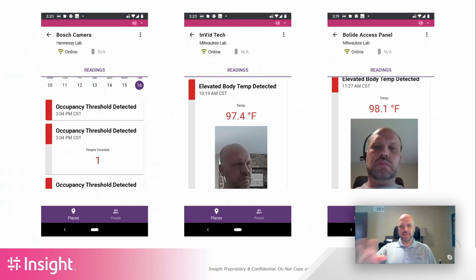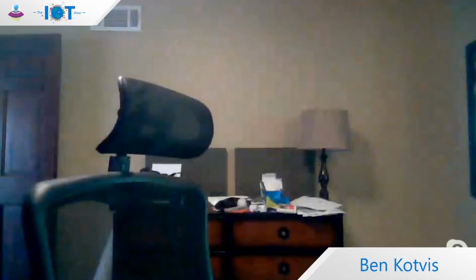And then to the right, there's access panels that we showed in some of those previous slides, and I have one here I can bring up. This one can be used to take your temperature, and it also can admit you into a building, so it can be part of the security system of a building. It's already got your face captured, and it allows you to enter the building, and it can confirm that your temperature is within range.